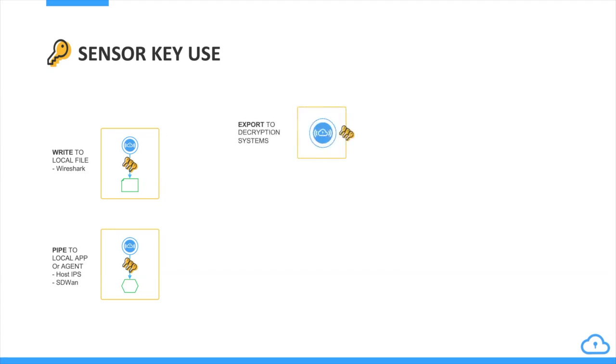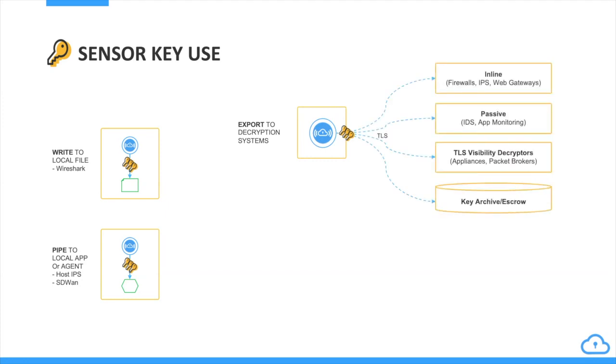Then also, the keys can be exported outside the system. They can be sent to inline systems, as I mentioned, like firewalls. They're sent over TLS connections, so securely fed to firewalls, IPSs, or web gateways. They can be sent to IDS or passive monitoring systems, or also to dedicated decryptor and visibility systems. Or as I mentioned, folks can direct those into any number of different key storage systems or off to escrows.